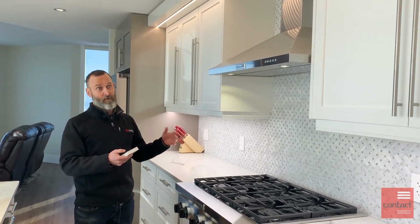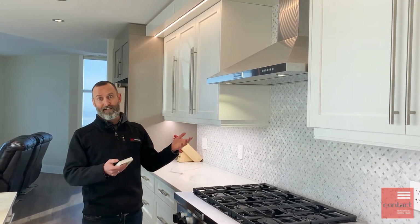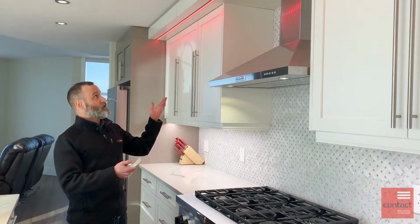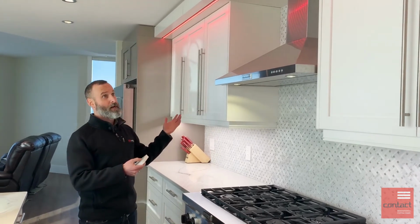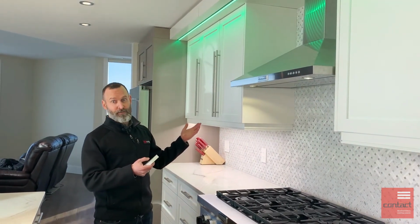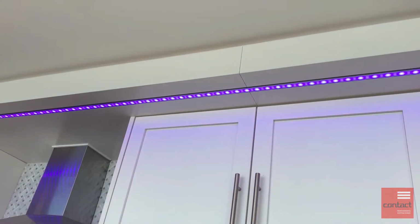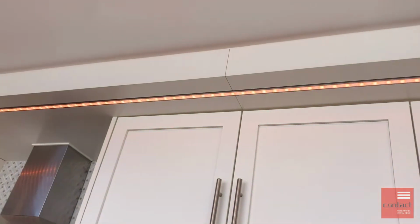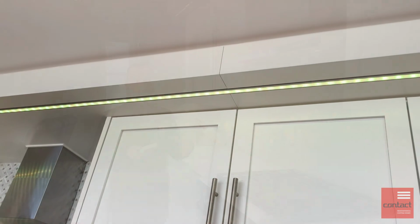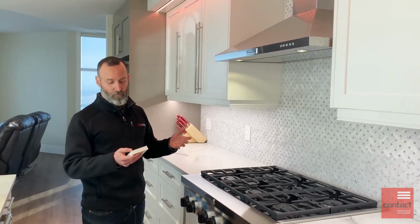Also a cool feature is that you can really set the mood. So let's say it's Valentine's Day. Well, you can switch it up and you have some really fun colors available. Oh, St. Patrick's Day, we can get into the greens. It's Christmas time, you can mix it up. And some of these can be programmed to fluctuate with the beat of your music. There's so many fun, interesting features that are available.